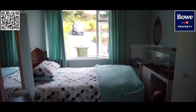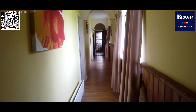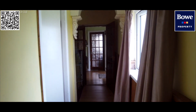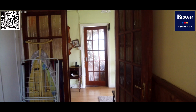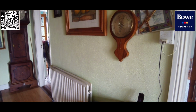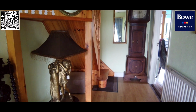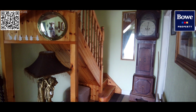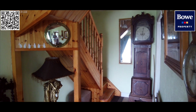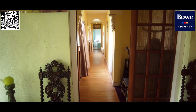And just to swing around to give you an idea of the walk back to the main hallway. Off the main hallway is a stairwell to two upper rooms. Now these are attic rooms. They are not for habitation purposes. They can be used for a hobby room, a den, home office if necessary. But again, as I say, all the bedrooms here are located on the ground floor.